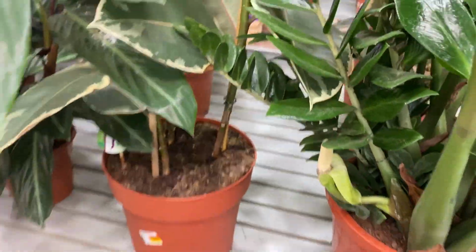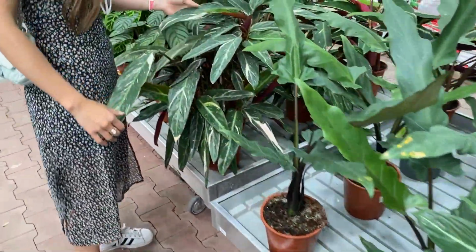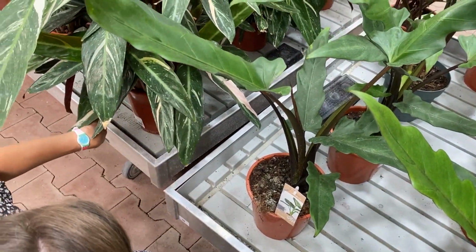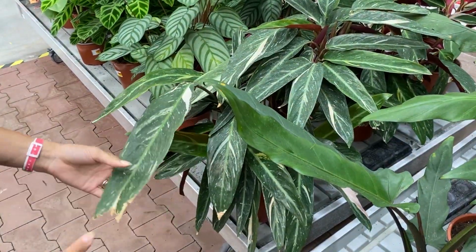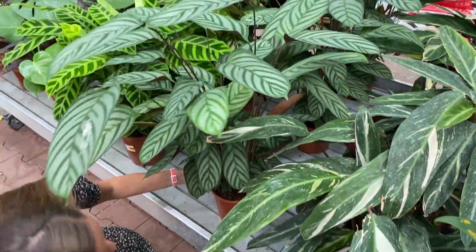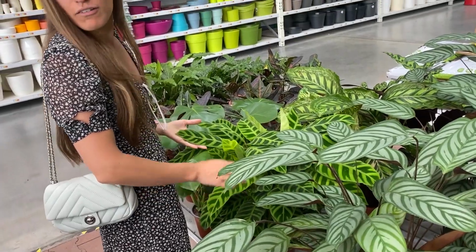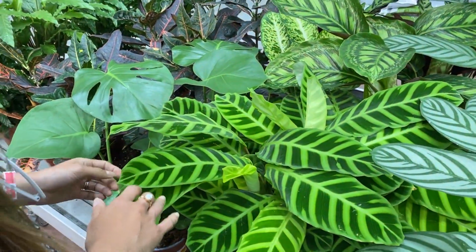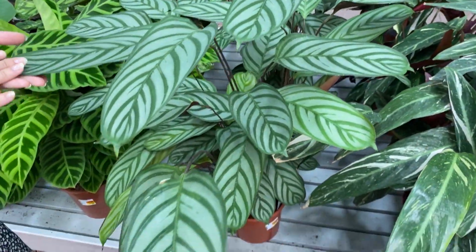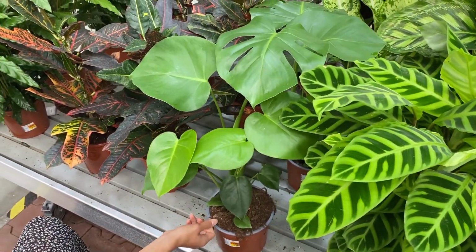Isn't it pretty? It's some alopecia. This one, 17. That's huge. 17 euros. They do this in the market because this is like €15, just so big. In the market, that's £30. €6.